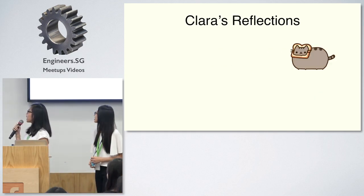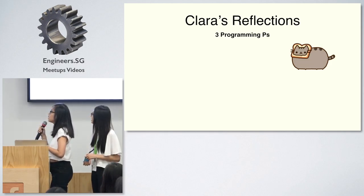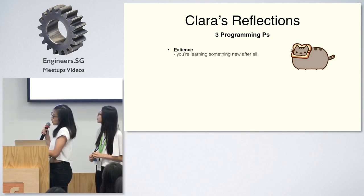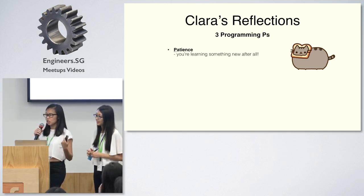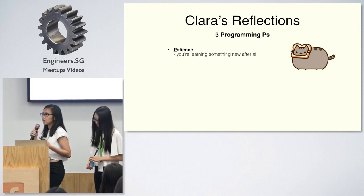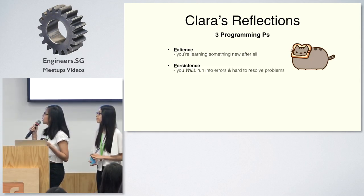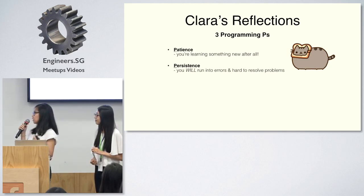Okay, on to my reflections. I have three programming P's that I've gathered throughout this process. The first one is patience. It was important for me to remember that I was learning something new after all, and not to be too hard on myself when I was failing, because it just added a lot of unnecessary stress when I pressured myself like this. Next, persistence. I think it's a common thread in everybody's learning lessons.